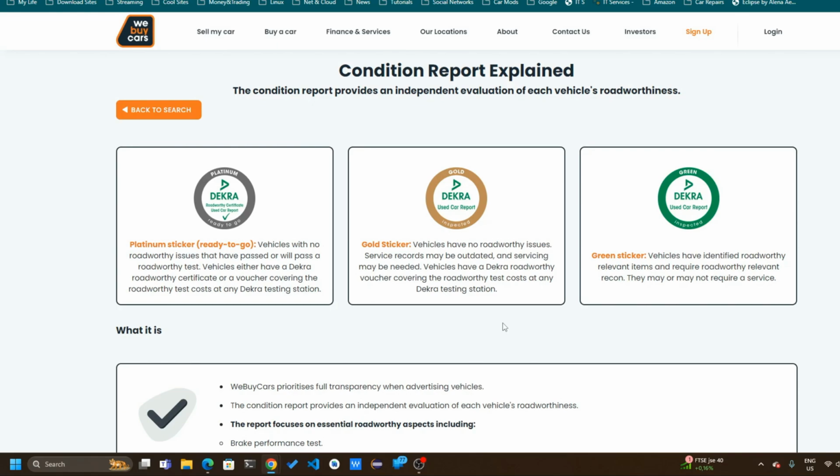And from there you have your green. Green usually means there is something wrong with the car of sorts. Something like maybe you can have your engine oil leak. Might be a small fix, could be a big fix. But green means, yeah, something's wrong. You need to fix it before you can get a roadworthy test.